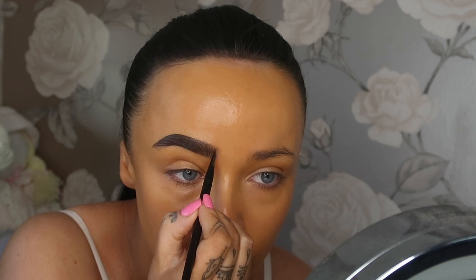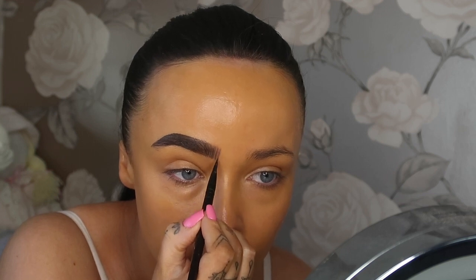I then like to take a small amount of pomade on my brush and create hair-like strokes, as you can see. I will then, of course, repeat this exact same step on the other eyebrow, making sure that I do get them as symmetrical as possible. We all know that eyebrows are sisters and not twins, but I do like to try and make them match as best as I can.